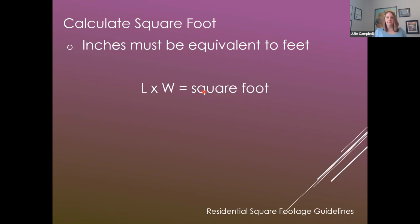Yep. And you may have to, from like here to here and then here to here, chop it up a little bit. All we know how to measure are squares and rectangles, right? Length times width is squares and rectangles. So if the room, or if the house, isn't a square or rectangle, you may have to break it down and make it one. And that's where graph paper comes in handy.